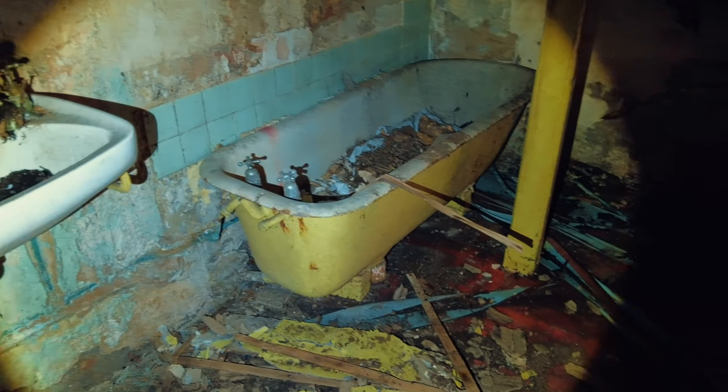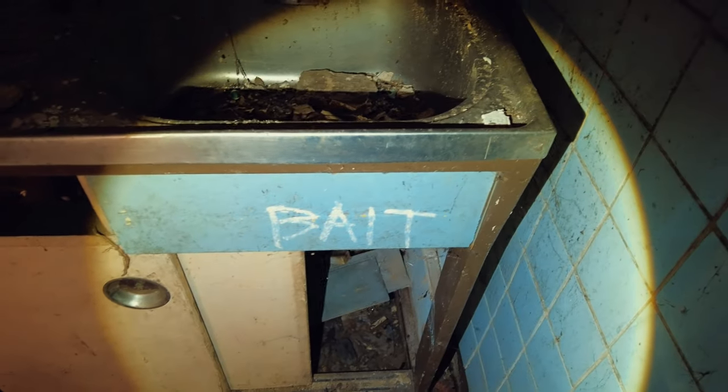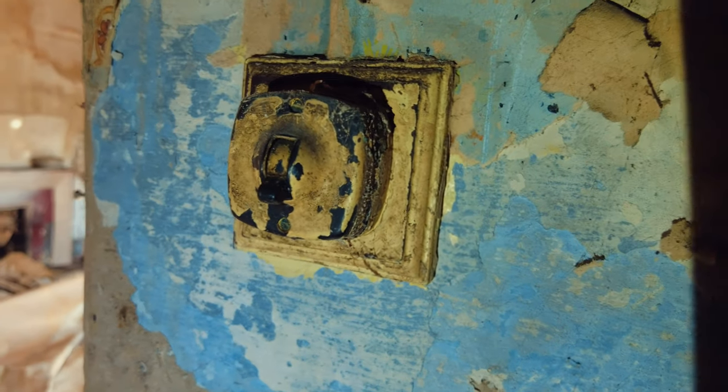And there, look at that for a bath, guys. Incredible. There's the bait drawer. So perhaps they'll be fishing in that brook. Well, it was a farm, wasn't it? You never know. But look at the pantry wallpaper up there, guys. Proper old school. And then you look here, check that out for a light, man.